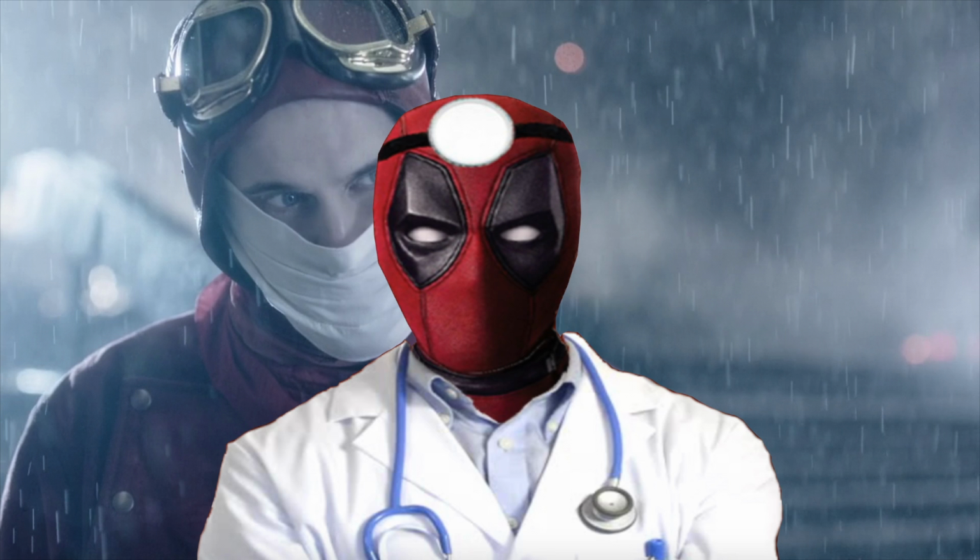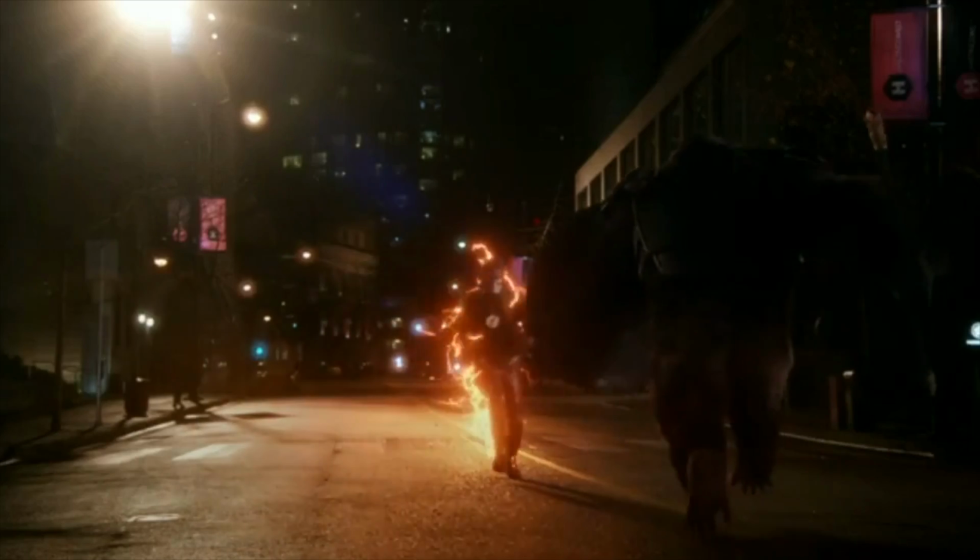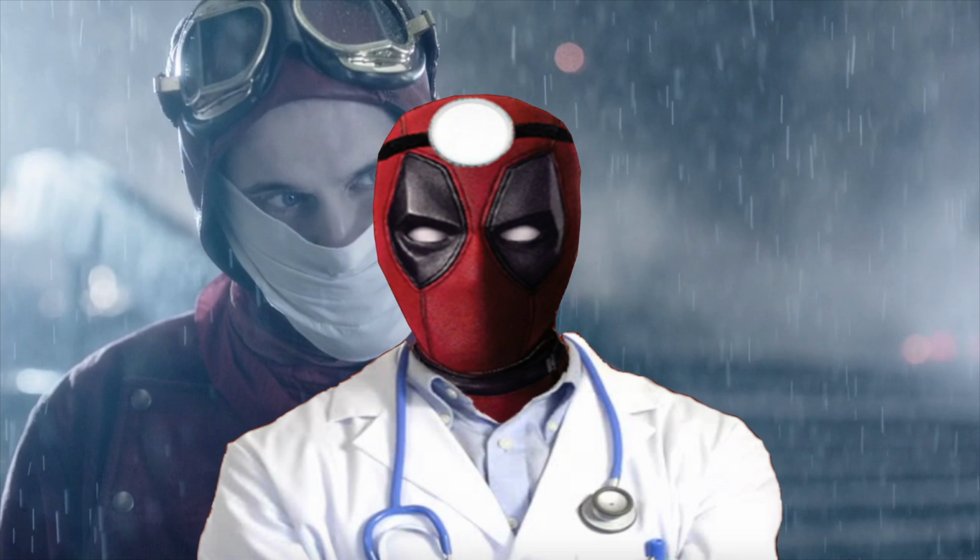Alright, so we talked a little bit about why the Accelerated Man has purple lightning, but why is he even on screen in the first place? We all thought he was going to help out in the fight against Grodd, but clearly that didn't happen, so what's the big deal? Well, honestly, I think we're going to see the Accelerated Man pop back up, but as somebody who can lend speed to Barry during the final fight against Savitar.